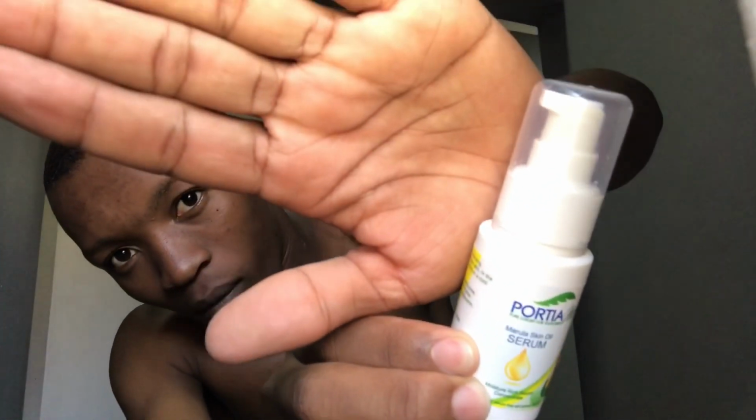So now guys, I'm using my Portia M syrup. It helps me with moisturizing my face. Since I've told you before that my skin is dry, now I'm moisturizing my skin. You can literally see the difference when I'm applying it on my face. It helps me with retaining my moisture. At least now I'm a better person, and I've seen good results in the past few weeks since I started using this.